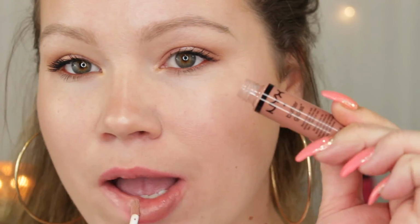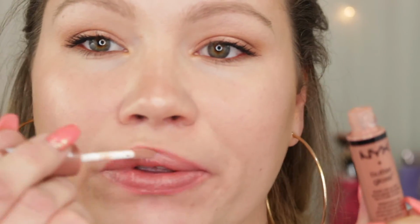Then I just applied the NYX Butter Gloss in Madeleine. You could actually just do this and call it a day and the look can be done, if you're a glossy kind of girl, natural glossy.